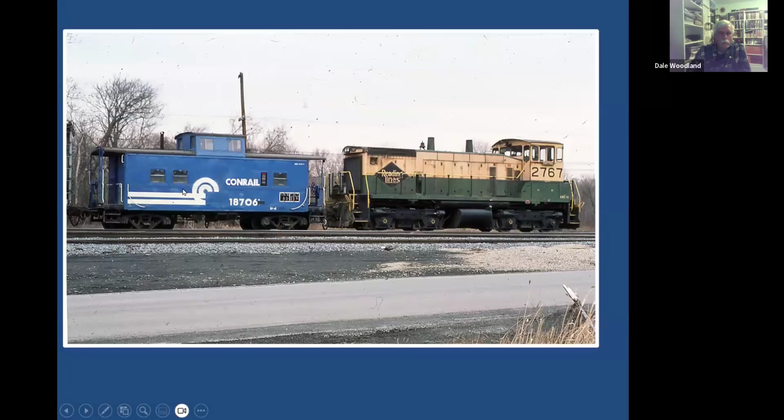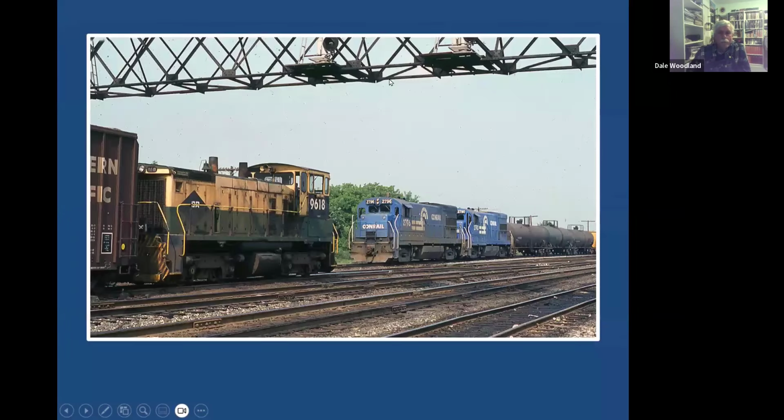That's a former Reading caboose. It was modernized. And a lot of the locomotives simply received a different number, which meant painting out the Reading diamond and putting a CR and whatever the new number was. And here you have a pair of GEs heading west as the switchers work in the yard.